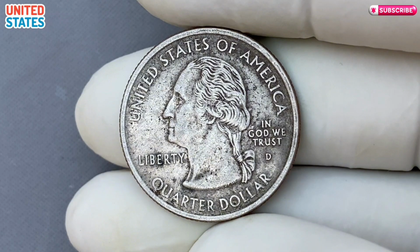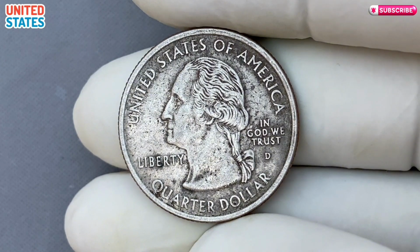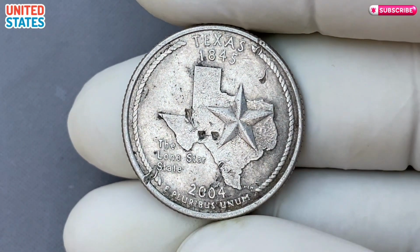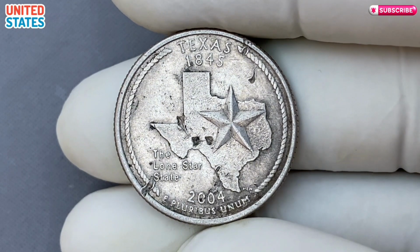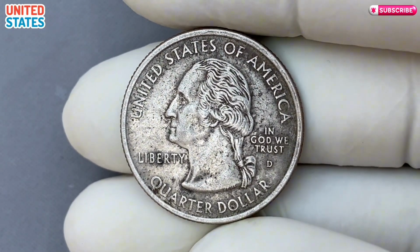This happens when the coin is struck multiple times by the same die, leading to a blurry or doubled image on the coin. The star, the word Texas, or the bluebonnet flower could all have signs of doubling. A close inspection of the text or design on the coin is essential to identify a double die error. It may look like the design is slightly shifted or doubled, making it an incredibly unique and rare find.